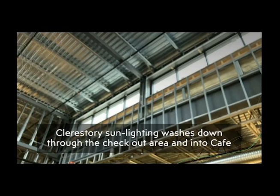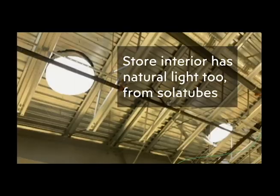Next slide. As Tom showed you, the clear story windows bring natural light in. Natural light is required for human health and for a sense of well-being, and it really is a way that this building literally illuminates the co-op's vision. Deep into the store, which is large and has interior spaces, we can see the natural light from solar tubes, which again give us a reminder of the connection to the outdoors.